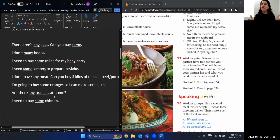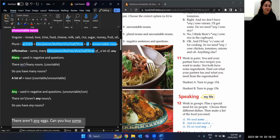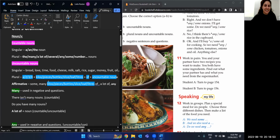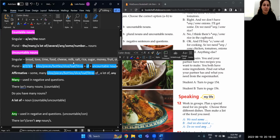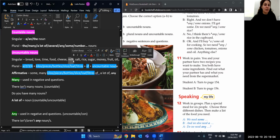Okay, so we understand when to use some, any, and many now. Yeah, 100%. You know the rules. You just got to remember them. The hardest part is knowing what is an uncountable noun. Like maybe in your language, you can say milks, but in English, you cannot make that a plural. You have to say, I need 2 liters of milk. I need 3 grams of cheese. I need a lot of time. You don't just say, I need time. I need a lot of time. I need a lot of love.